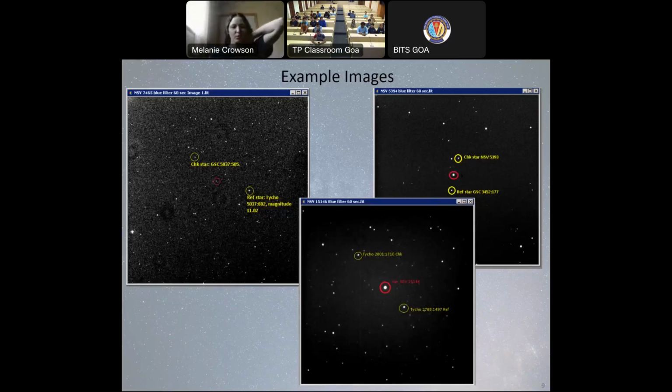These were some of the images that we ended up taking. So we had some nights that were better than others. The winter definitely gave us a little bit more noise and dust than we got over some other periods of time. So that there was our target star, and then these were our comparison stars. And we tried to highlight them and have them circled.